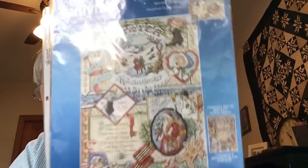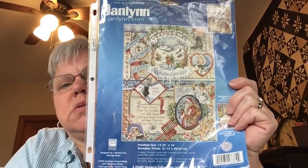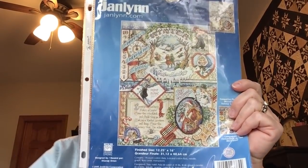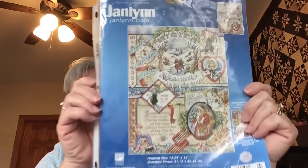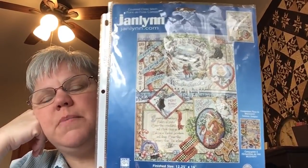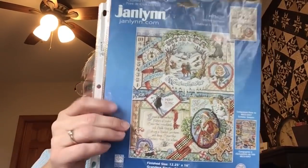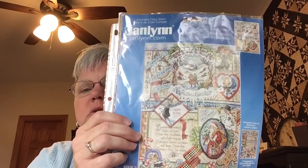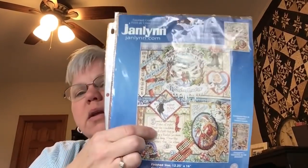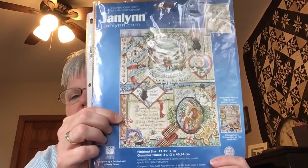And then my biggest WIP, the one that's currently my favorite, is Winter Sampler by Jan Lynn that I've been working on for a couple years. Hit or miss, a couple times very intensely, and then just sporadically I worked it in with Farmhouse Christmas. I would do the Farmhouse Christmas block, and then I'd come back to this. And then when the next Farmhouse Christmas came out, I would go and do that.